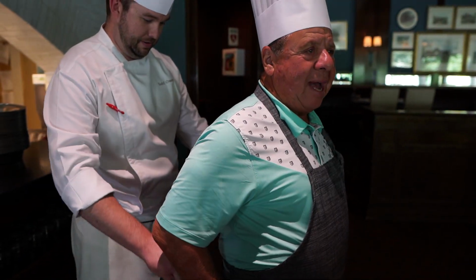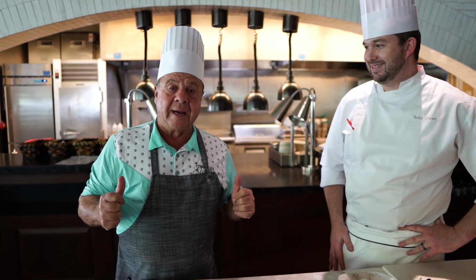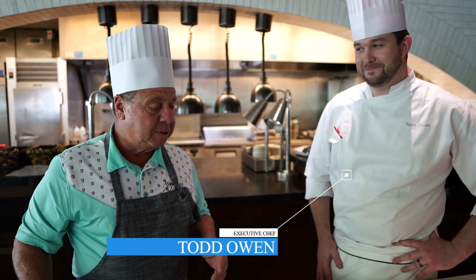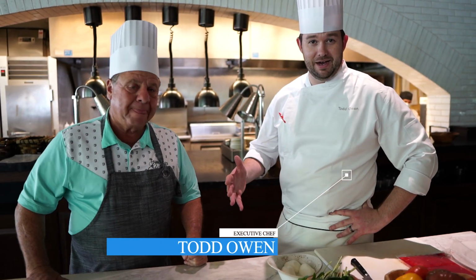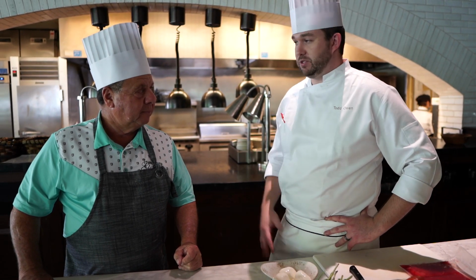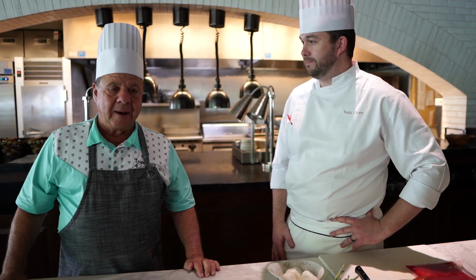Getting suited for the job. Welcome to Cooking with the Traveling Golfer, and really with Todd Owen, Executive Chef at the Omni Homestead Resort. What are we making today? Today we're doing a take on a caprese salad. It's something everybody knows. We're gonna add a couple twists to it, adding some watermelon, adding some different sauces to it, and really just kind of brightening it up. All right, I'm ready, let's go.